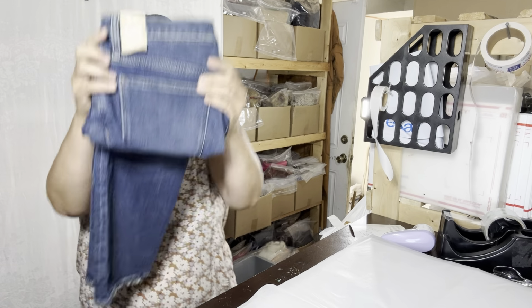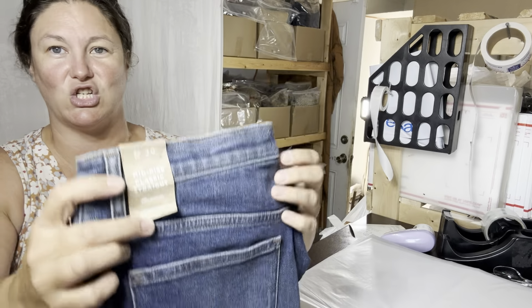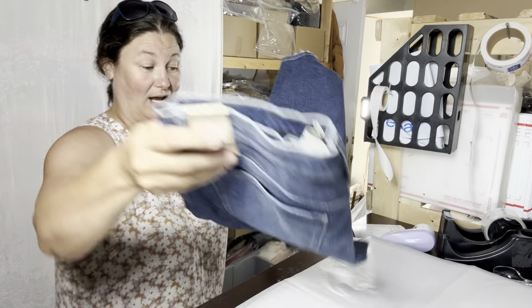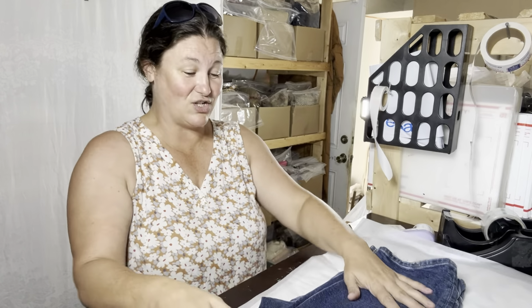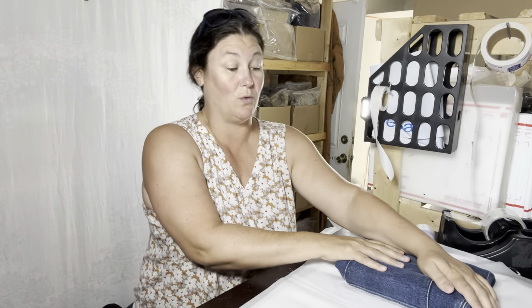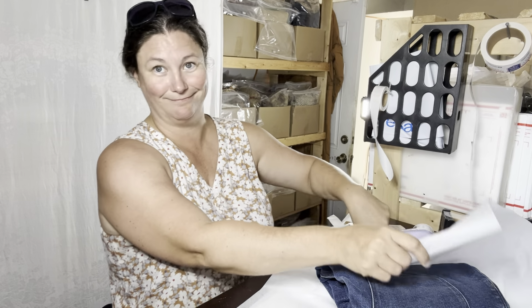All right, these are Madewell jeans. They're the mid-rise classic straight, and they're new with tags. These do not have a good sell-through rate at all. The average sale price is $22.29 with a 6% sell-through rate. Not great at all.